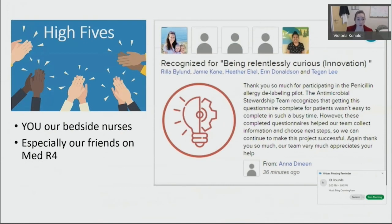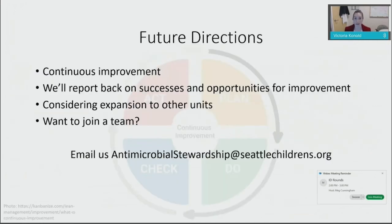So I want to give a big thank you to all of the bedside nurses that have already done this. Here are just some names of some people that work on Med-R4 who we're just so grateful that they gave us a chance and tried it out for themselves and really took the place of being an advocate for their patients with an incorrect penicillin allergy label moving forward. So we're just so grateful to everyone that has welcomed our pilot on Med-R4, and also want to thank all of you guys for all of the good work that you continue to do for your patients, because we know that you guys care about this, and we really appreciate everyone taking the time to listen and to think about it. I do have a few more slides, and then we'll take some questions.